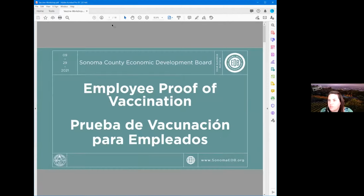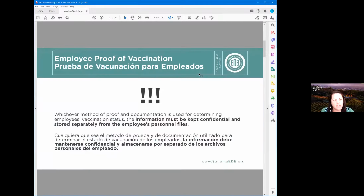Okay, and we'll just run through a couple of brief slides with some different information around the employee proof of vaccination with the county. Essentially, as Dr. Shende and Dr. Mace have mentioned, the importance of the vaccine is that it is the strongest tool in mitigating COVID-19 in both the workplace and the community. And the county recommends implementing employee proof of vaccine protocols in the workplace. Whatever method of proof and documentation is used for determining the employee's vaccination status, the information must be kept confidential and stored separately from the employee's personnel file. So that's a very key component.